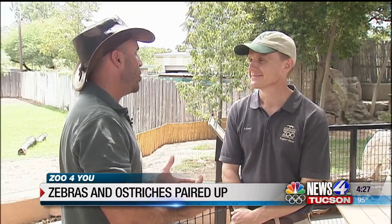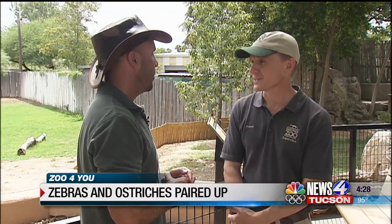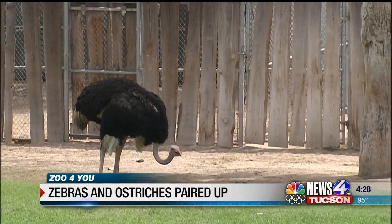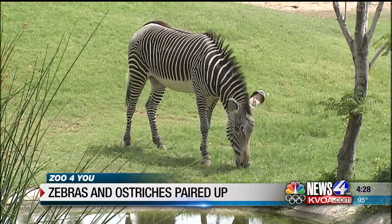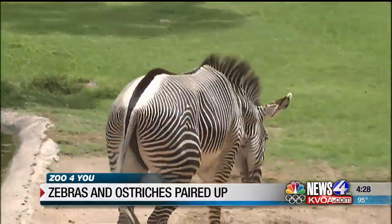And what are some things that you have to think about when you introduce different animals? Sure. Well, safety first, both the safety of the keepers that are working with the animals, but also the safety of the animals. We always give the animals a chance to explore the habitat by themselves, to meet the other animals through a fence line that's safe. We watch those interactions very carefully, and then we start with the introductions just one-on-one and work our way up, and now we eventually have all four together.